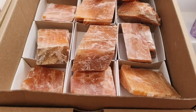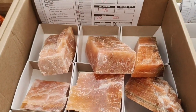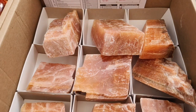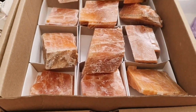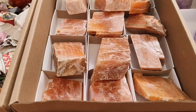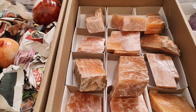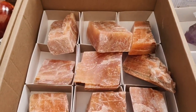These, can't I pronounce it correctly? Rihombiral. Rhombic. Let me just see if I can get this right. Rhombohedral, sorry. Okay, that's what I meant all along.